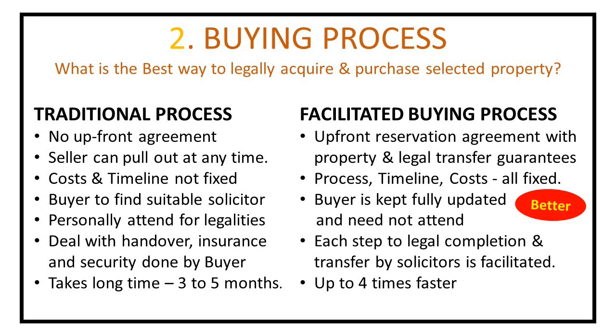On the other hand, the facilitated buying process means that there is an upfront reservation agreement where the security of the legal transaction can be guaranteed, and all procedures, costs and timings are pre-agreed and fixed. The buyer is kept updated and does not need to attend personally. All parties follow the agreement and legal formalities can be completed properly on behalf of the buyer.